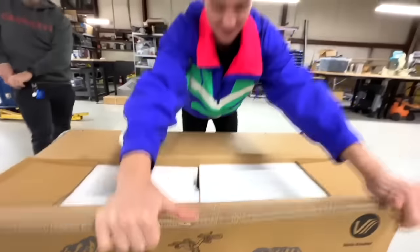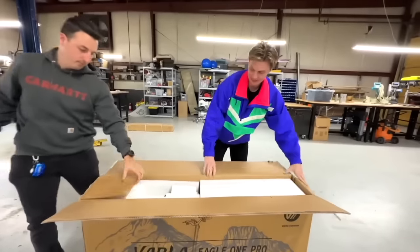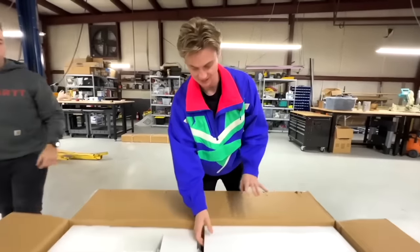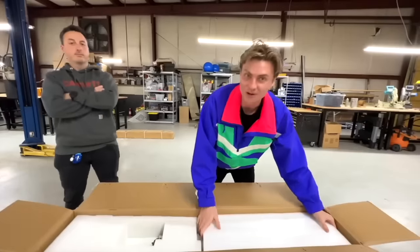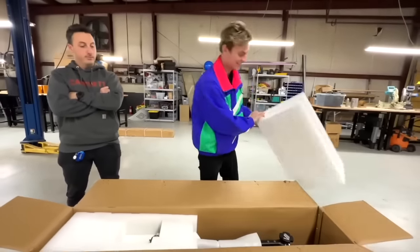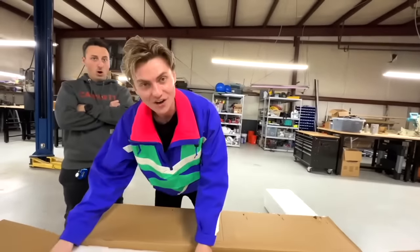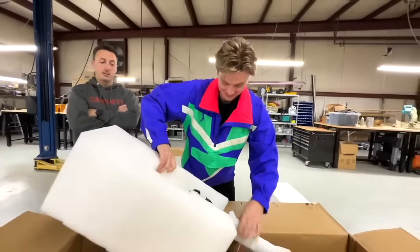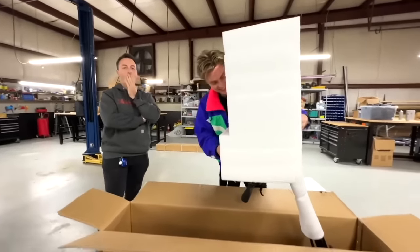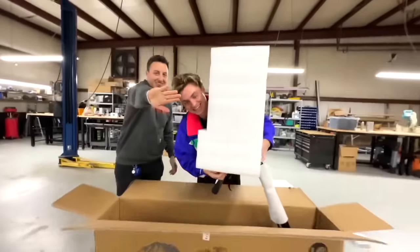All right. You guys know here on Carter's Life that we love vehicles. We love motorized things. And that's exactly what we have here. And this is no ordinary motorized vehicle. I'm not gonna show it, you see it. It's a Varla, baby. This thing is gonna be amazing. Dude, it looks nice. Should we show them right now?